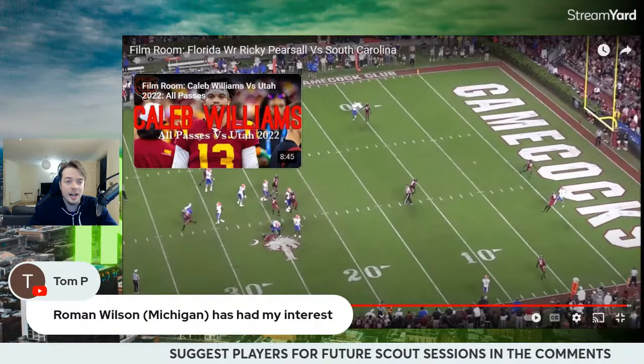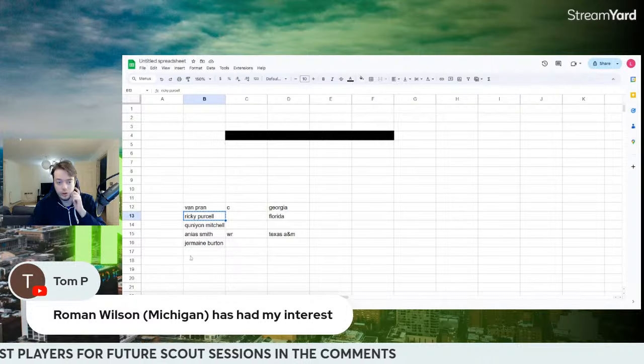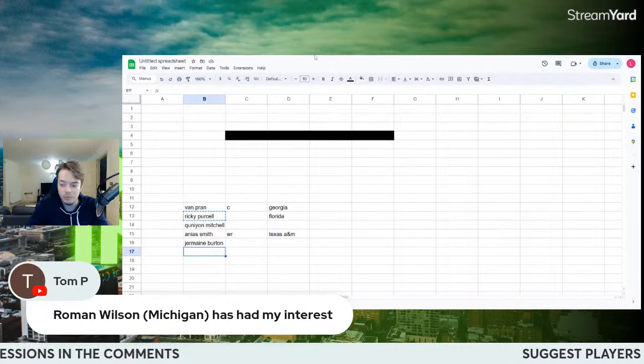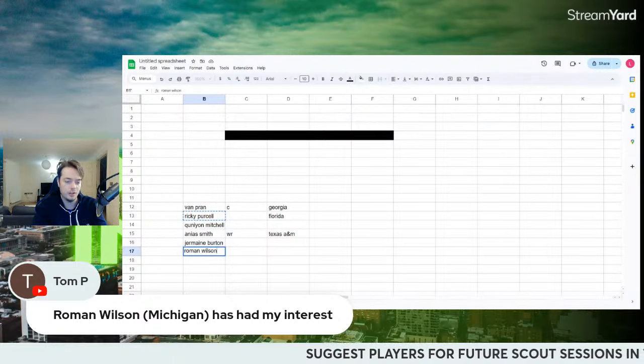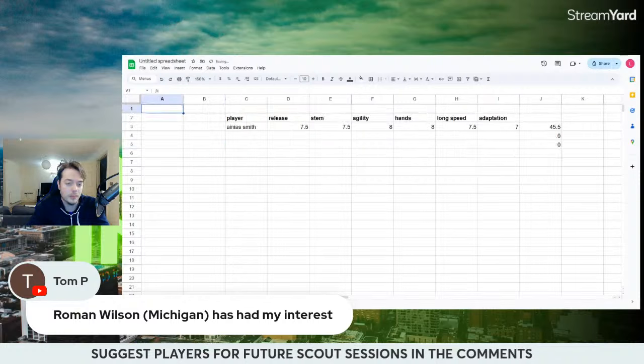Roman Wilson, Michigan. Let's get him on the spreadsheet, and we can grade out our new favourite. Not new favourite, but a new player as well. So, who was that? Jeffrey Wilson? Not Jeffrey Wilson. Roman Wilson. I don't know where I got Jeffrey from. Roman Wilson, Michigan. All right. So, Ricky Pearsall. Where are we going?